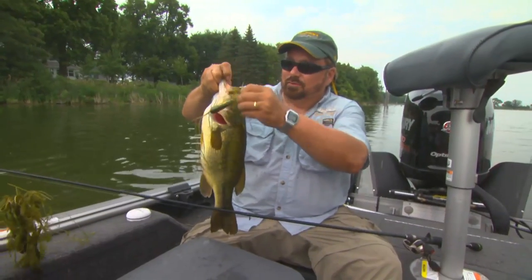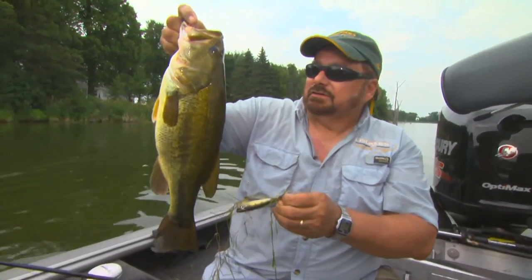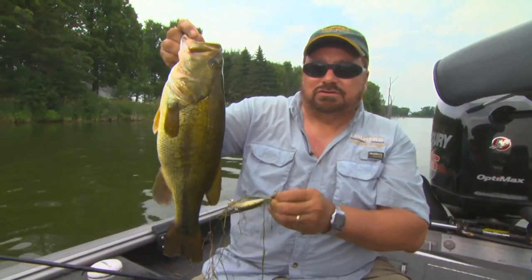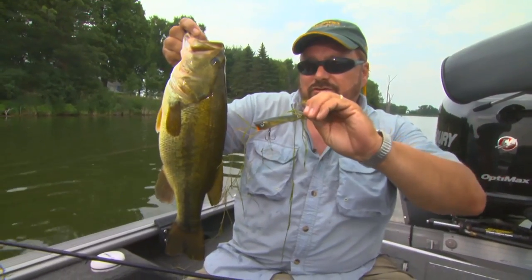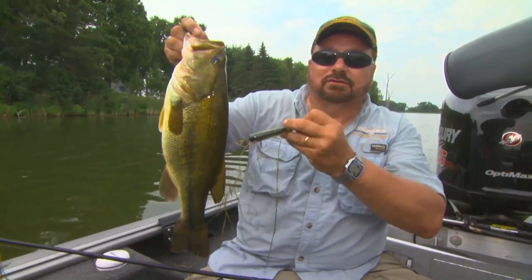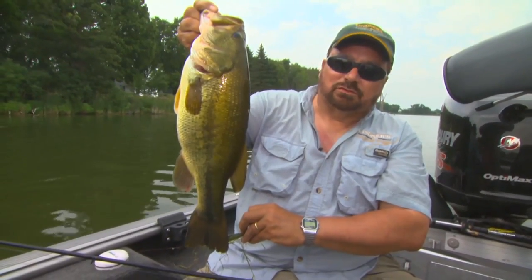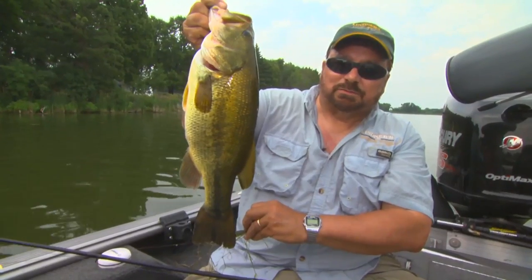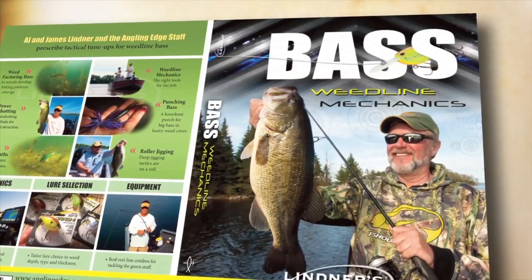Nice bass on a topwater lure. An interesting day today. We had to assemble the pattern by checking the different types of habitat, working the different types of edges, and using the right type of lures for every situation. And little by little, we put the pattern together and wound up catching a bunch of nice bass today. It's a similar type of a situation that you can do on the waters you fish. All it takes is a little observation, experimentation, and you'll put bass in the boat like these.